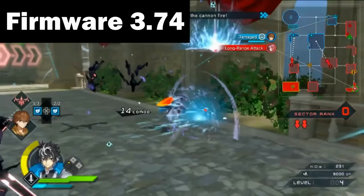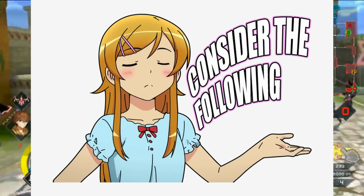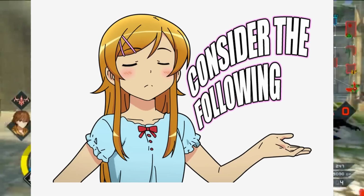Okay, now as some of you may have heard, as in like the whole world at this point, the PlayStation Vita surprisingly got a new firmware update. But not surprising, depending on the way you look at it, firmware 3.74. And in this topic here today, I'm going to be explaining how this will be affecting both the official side of PlayStation Vita, along with the unofficial side via homebrew, hacks, and whatnot for the Vita.